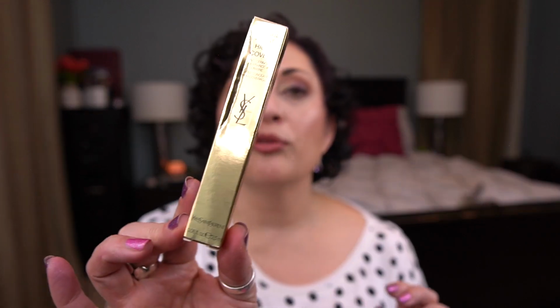The 2 other items that I picked up with the Natasha Denona items, I have one from YSL. Now I tried a sample of this in my Turn Around project and loved it. This is the Touche Eclat High Cover Radiant Concealer, and I grabbed the shade 2 Ivory. This may be more of a summer shade because I think I was looking at the one that I panned in Turn and Burn, and it was like 0.75.